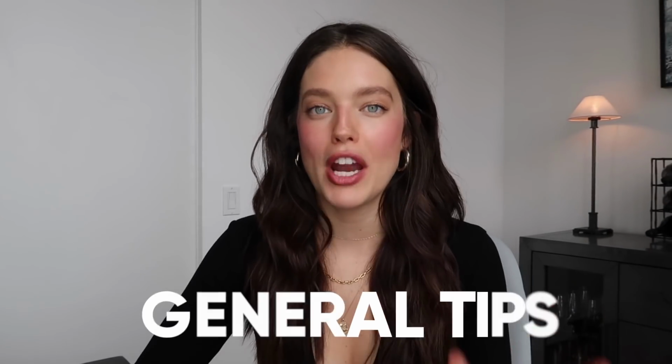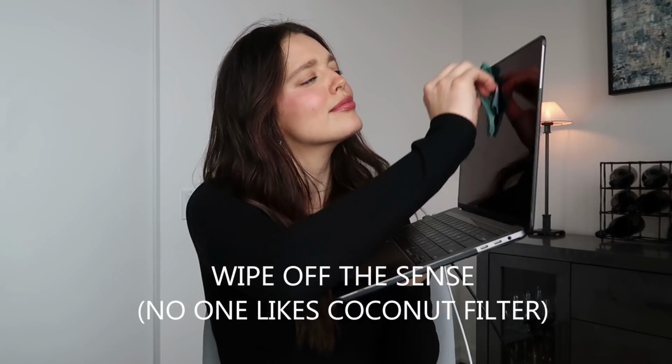Let's talk about a few general tips. Number one, I would say to make sure to wipe off your camera lens, whether you're on your computer or your iPhone. Nobody likes the coconut filter. It can just look dirty and grimy. Just wipe it off quickly before you start video chatting.